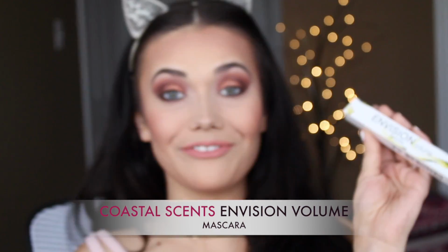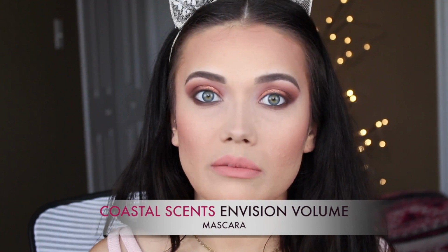Sorry, fam. And then I just realized I have no lashes on whatsoever, so I'm taking my Coastal Scents mascara. This is Envision Volume. I should put false lashes on, but you guys know I freaking hate them. I hate false lashes. They're such a pain in the booty. Oh, this is pretty. Nice, pretty packaging.